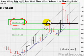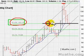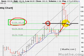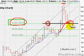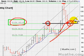61.8 level. This also happens to be a level where the stock had a prior buy point as a former monthly closing high, so this is being retested. We're also seeing at this particular point that the 10-month moving average is coming into play right around here. So this right here becomes a critical point, not forgetting that there's this channel support that is coming around here.